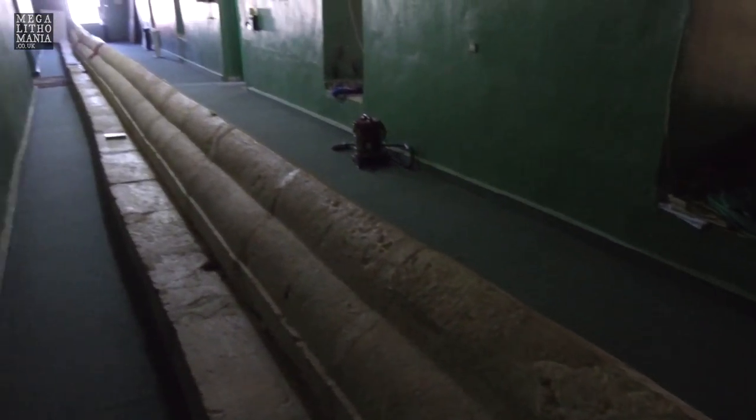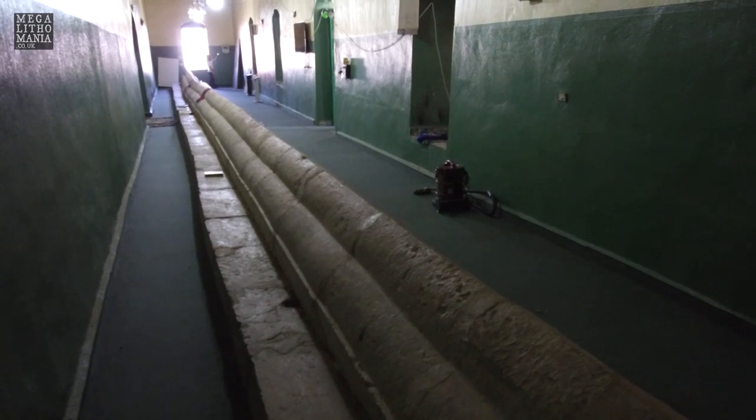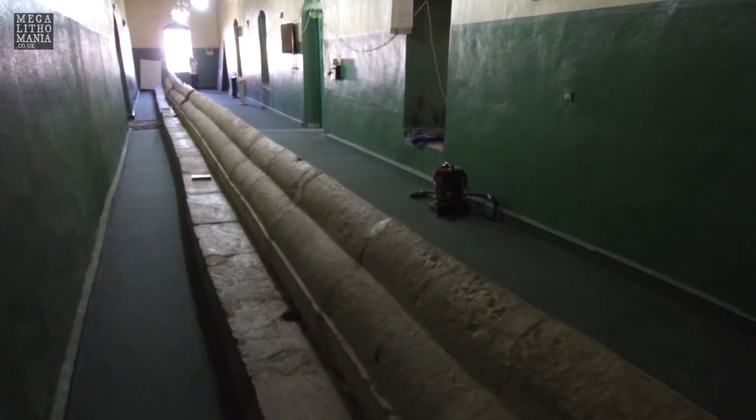Thing is, this isn't the end. It continues through that wall into another building which we can't go in. So all this is just half of Noah, and he was folded in half. This is amazing. So clearly they believed Noah was a giant. We know his sons and his descendants were certainly giants, so why not Noah himself?